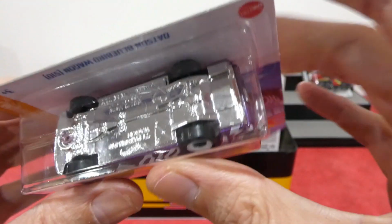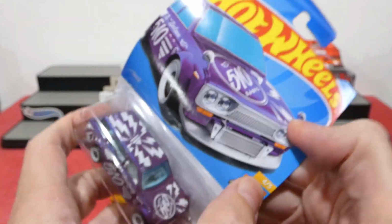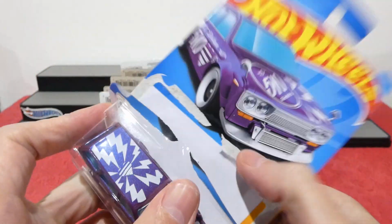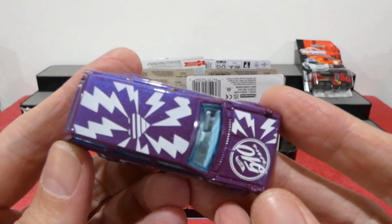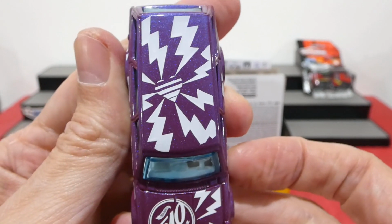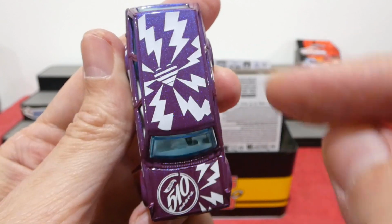Yeah, we'll just double check that it's not a super treasure hunt, because there is a super treasure hunt of this. No, there is not. So yeah, let's crack this open. There's the card art as well. Absolutely awesome looking card art. And there we go. Kind of has a heart beating on the top there. Very cool. Or maybe some electric shocks to the heart.